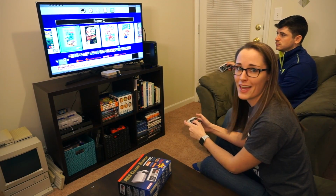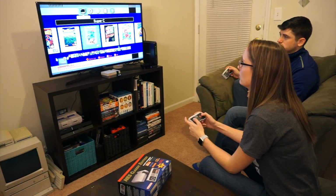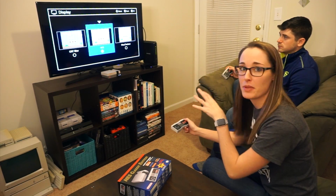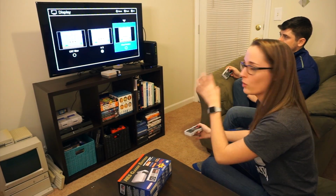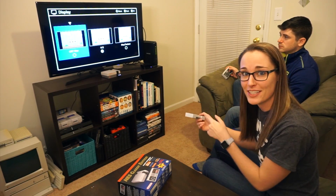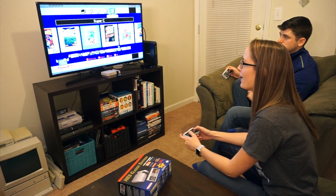So we've got all these games on here, and looks like we've got some display options. From this settings page, I can actually choose if I want it to be the ratio of my current modern television, if I want to give it the old school square frame look, or I can even go in and add the CRT filter to make it look like a super old school television. So let's try it out with that.